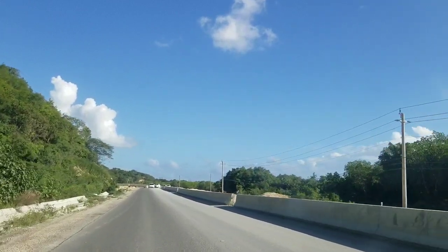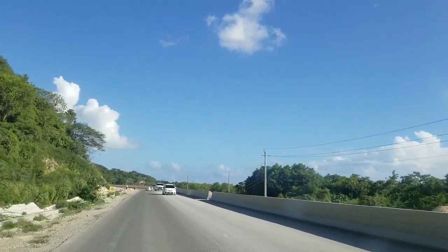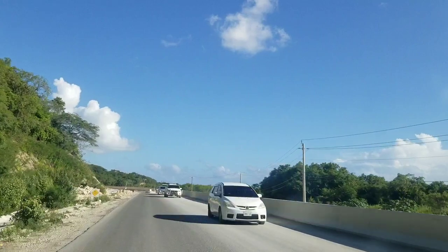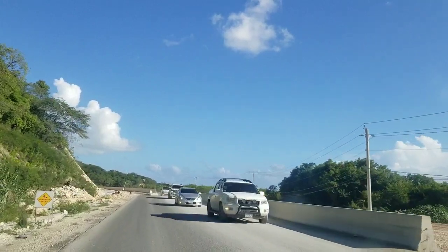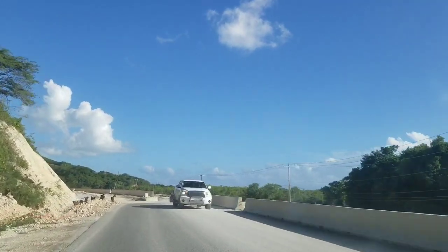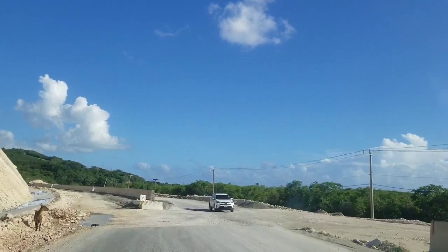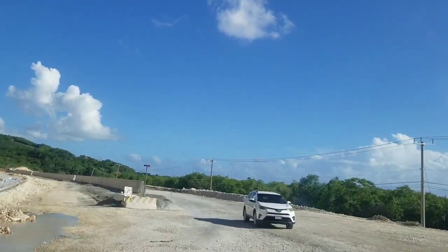And this section of the highway, the entire Southern Coastal Highway, will not be a toll road. Highway 2000 is a toll road and you have to pay to use that road. This road, you do not have to pay to use this road. Major accomplishment for Jamaica. Alright, so the highway, as you can see, we're going to have to come off here.